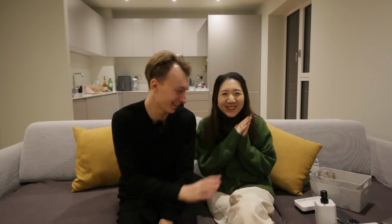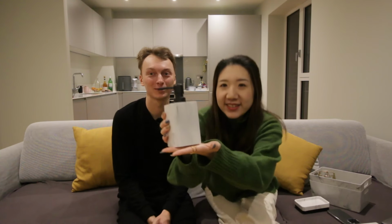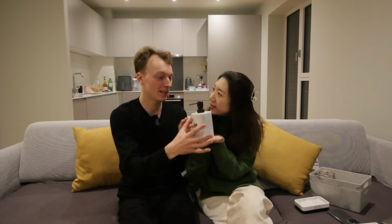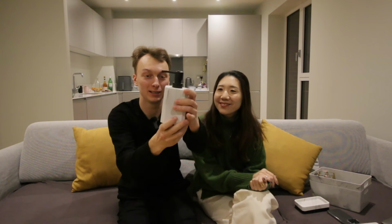Right. So we're just coming back from Westfield to home. First, I want to show what we got today, unboxing. I really like stone design, marble design. So what I got today is all marble. First, this dispenser. This is a soap dispenser or hand wash dispenser.